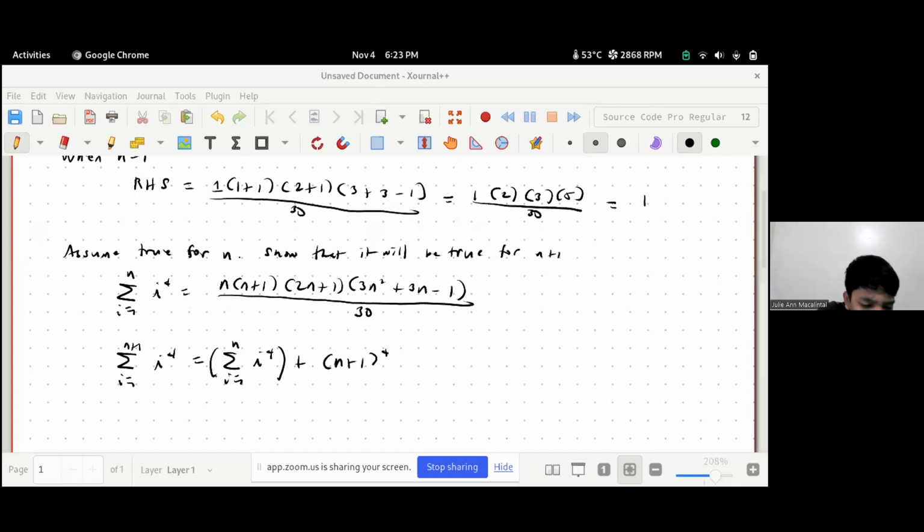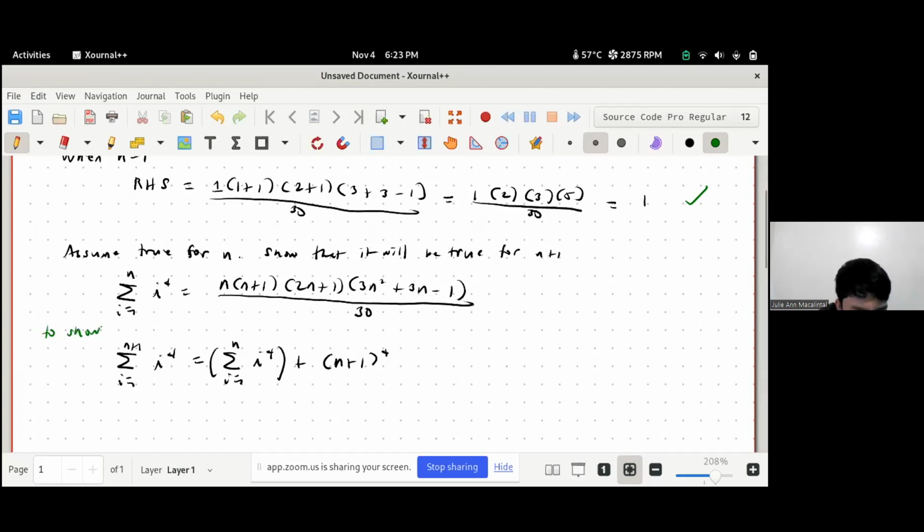So, kailangan, starting from here, so we know, ito, na-check na natin na it works for n equals 1. Tapos, assume natin it's true for n. And then, we have to show that it will be true for n plus 1. So, the way to do that is to show it works for n plus 1. So, start here. You have to assume that this works. So, i equals 1 to n plus n plus 1 to the fourth kasi yun yung next term.